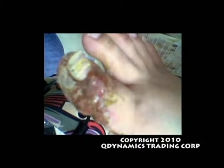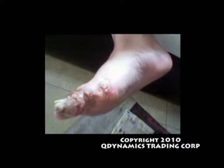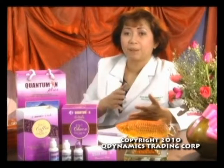To add to the injury, she applied another brand of mineral supplement which is very high in pH, so this resulted in burning and further deterioration of the tissues. The antibiotic she took for a year did not help remove the pus and inflammation of the toes.